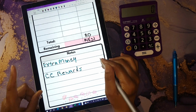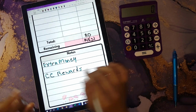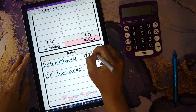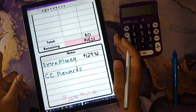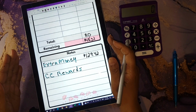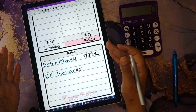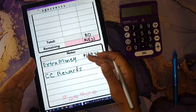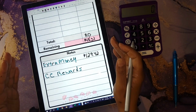It was a pretty good month for extra money. And for the month of March, I brought in a total of $129.42. So yay, yay, yay. I was able to make a purchase on Amazon for a couple things that I needed for myself. And that is the way I am able to stretch my budget and not spend as much on items that I want or need by cashing in these apps for gift cards.